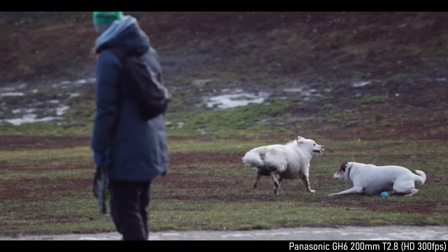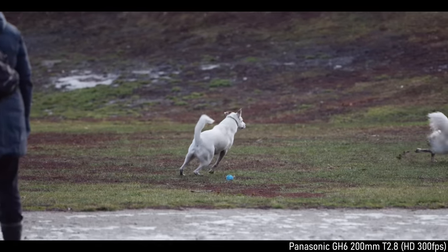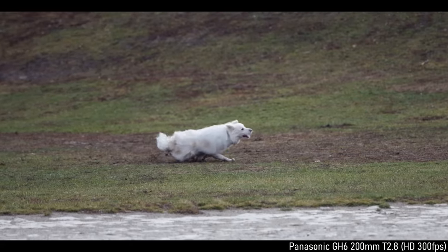He's like, no, your owner threw that ball to me. It's my ball now. It's mine. And I almost missed this wipeout. Oh, I suck at panning. Oh man, 300 frames per second dog wipeouts. Are you kidding yourself right now?